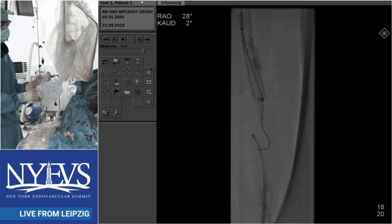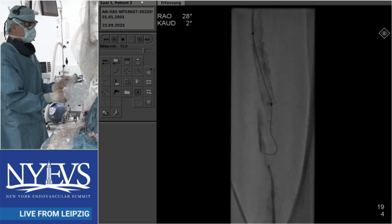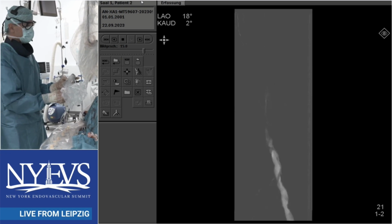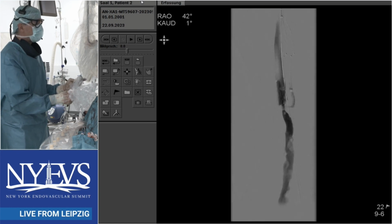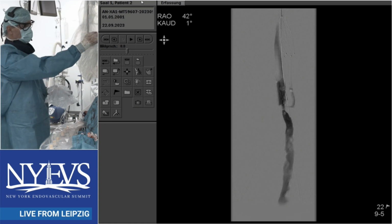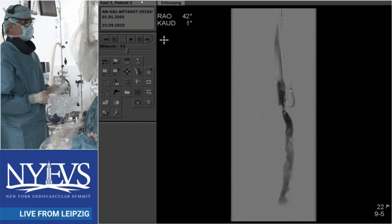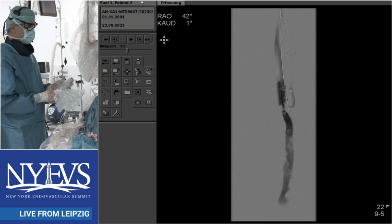We tried everything actually, and it didn't look like it would be easy. With a little injection, we see this from above here. You can see that maybe from the SFA we could now take the curve back in. But in the end we thought this anastomosis is a little bit too complex.